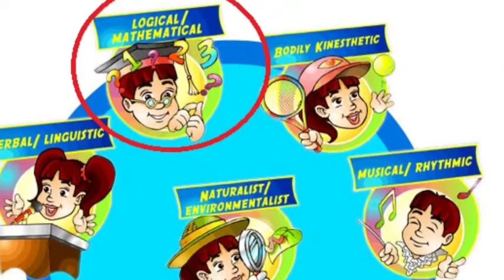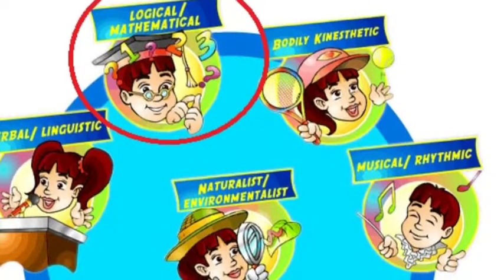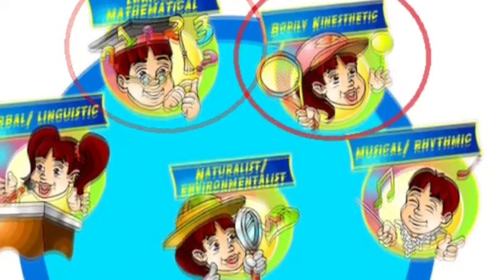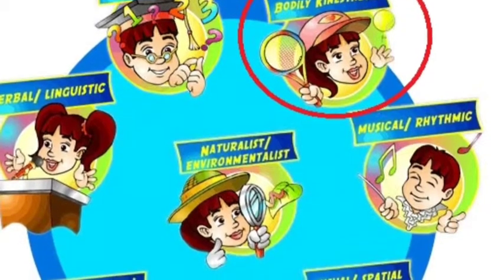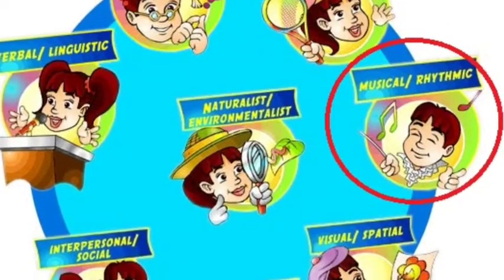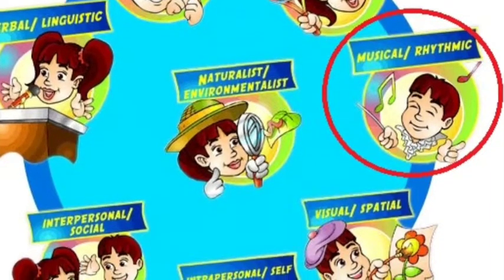Logical mathematical. This type of student needs to think and experiment. The logical mathematical thinkers could benefit from puzzles, calculating activities, and science experiments. Bodily kinesthetic. These learners enjoy physical or tactile games and experiences and will benefit from hands-on learning. Musical rhythmic. These students will enjoy integration of music into lessons and will benefit from exploring patterns and rhythm.